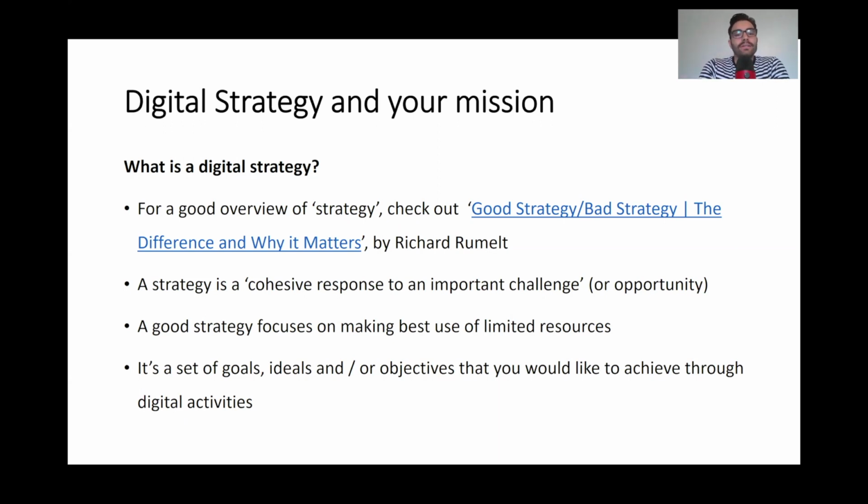He summarizes it as a cohesive response to an important challenge. But I've also put in brackets or opportunity, because whilst there's lots of things that are challenging at the moment for museums, there are also lots of opportunities. And I think we've seen that digital, particularly at the moment, can very much be an opportunity for doing what you have been doing in person, but in a slightly different, slightly more challenging way, but again, a bit more of an opportunity there.